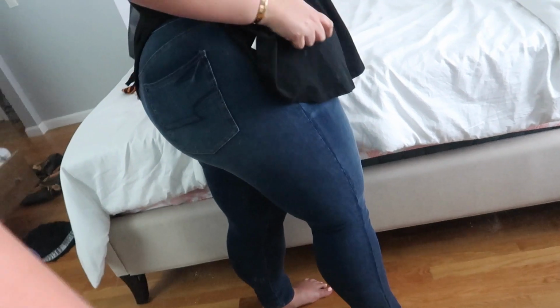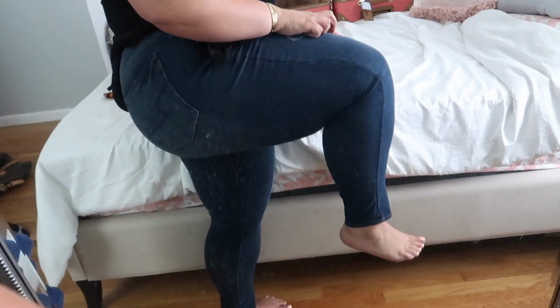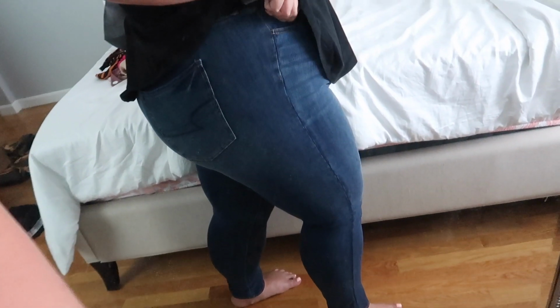And then these are the other jeans that I got from American Eagle. These are the high-rise jegging. They are so comfortable, guys. Actually the stretchiest, most wonderful material ever. I would definitely recommend these. But I like this outfit. I'm gonna pack this too.